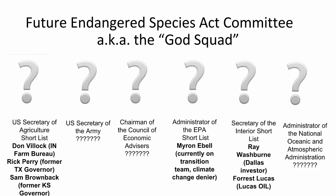This is going to change next year. We don't know who will be on the quote-unquote God Squad. There have been some names thrown about by the president-elect for some of these different positions. So we've heard a few names for the U.S. Secretary of Agriculture. They include people like Don DeLocke, who is in charge of the Indiana Farm Bureau and is a close personal friend of Governor Mike Pence, Rick Perry, who is the former governor of Texas, or Sam Brownback, who is the current Kansas governor.